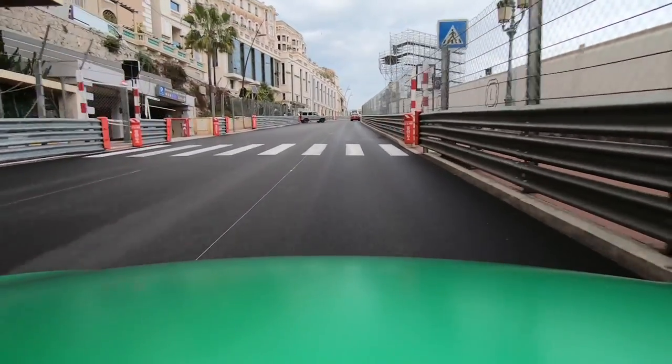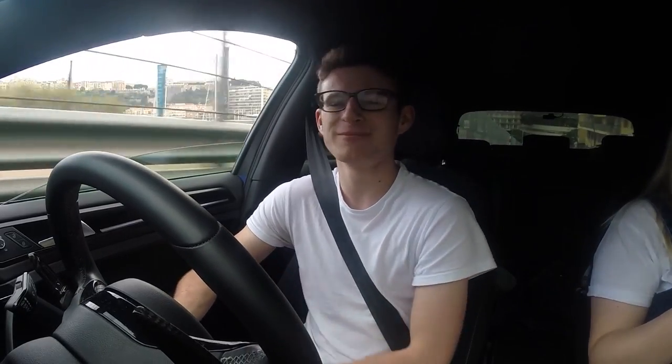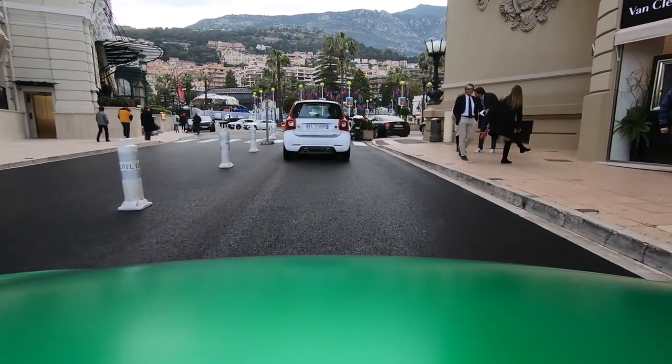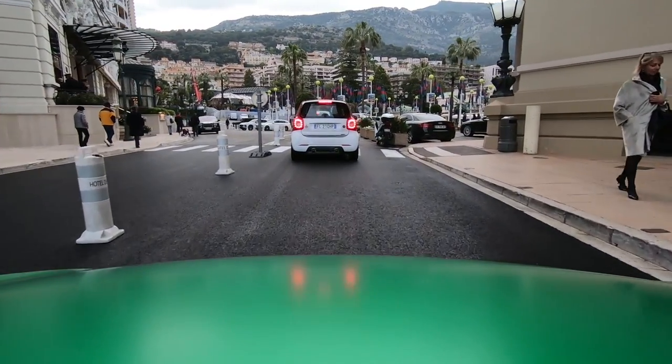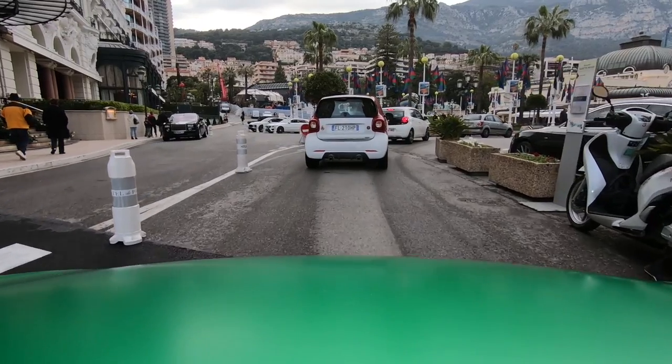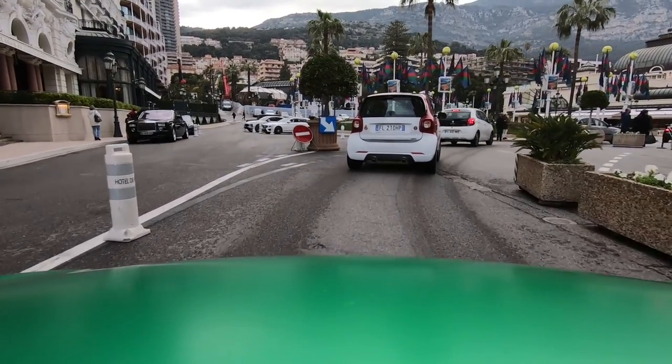G-Wagon. G-Wagon, your fave? Oh, it's pulled out in front of us. Oh, perfect. What a shame. Oh, you know what? I am just so happy right now. Entering Casino Square then, for the first time in my car. The amount of times I've been to Monaco on foot, it's just crazy to be here with my own car. To be fair, I don't think there's actually anything here, but I don't care. G-Wagon, Rolls Royce, stuff like that.